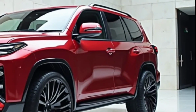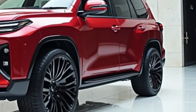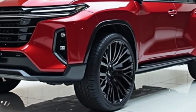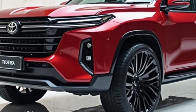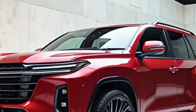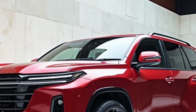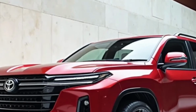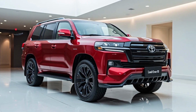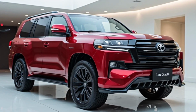And let's not forget, the Land Cruiser 70 has an almost mythical reputation for reliability. Around the world, in some of the harshest environments on Earth, these things just keep going. The 2026 model promises to carry that torch even further, now with improved fuel efficiency, a more refined ride, and lower emissions, all without sacrificing its bulletproof DNA.